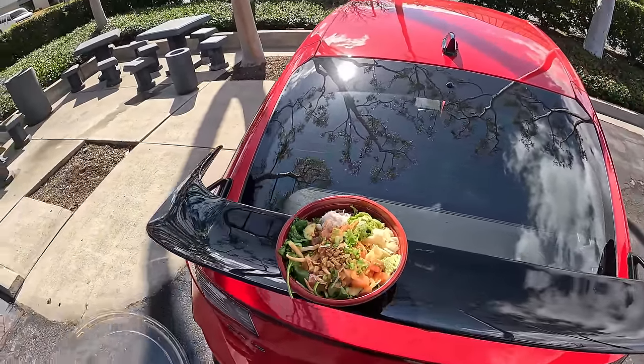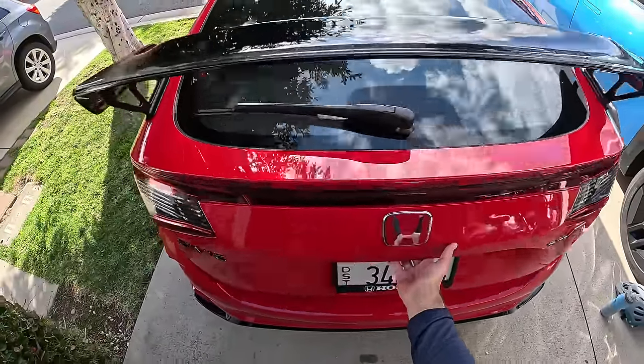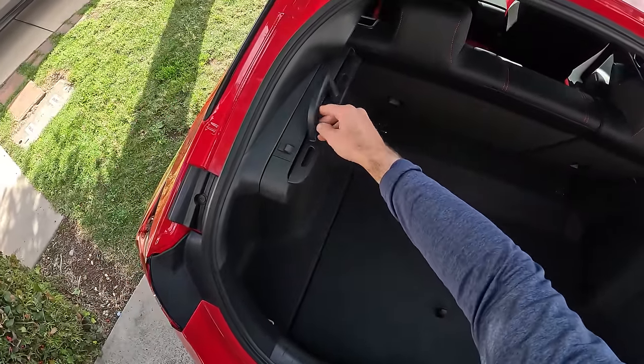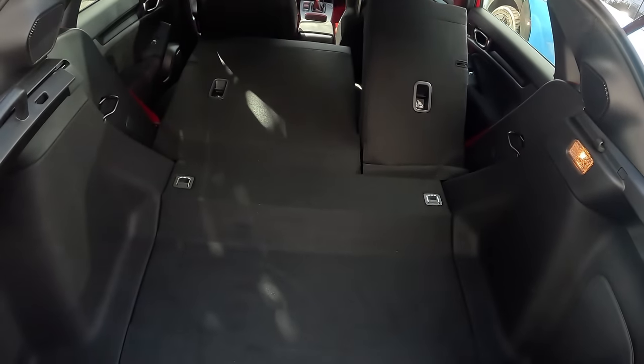That's highly delicious. Now that I'm refueled, I want to get some exercise. So let's see if this bike will fit in the back of the CTR. Going to remove the cargo cover first, then lift up on the levers and fold the seats. Almost. Let me move the front seat forward.